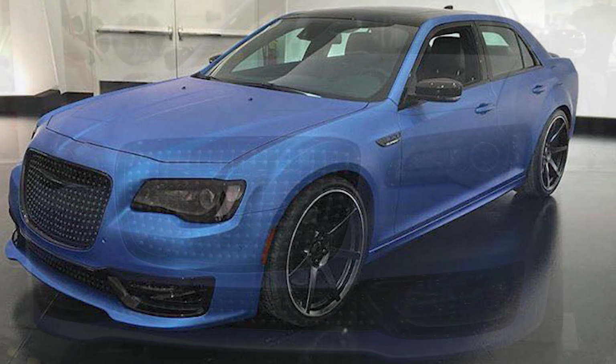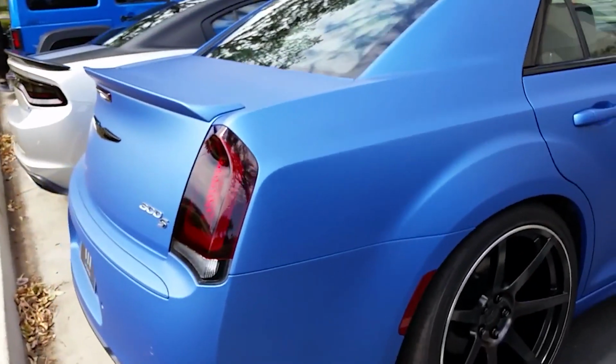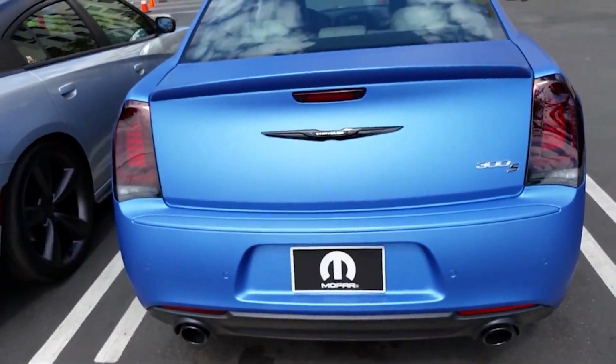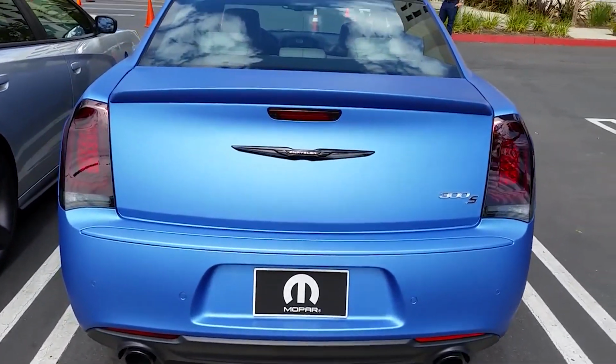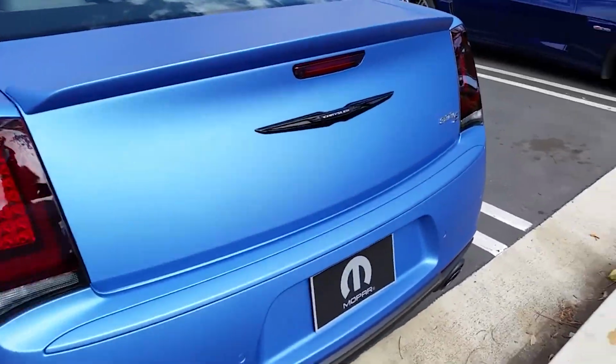The thing looks incredible. The matte blue paint job, or as they call it, matte cerulean, contrasts beautifully with the 7-spoke Mopar dark hyper black low gloss wheels, which are 22 by 9 inches all around. The body is also lowered with a Mopar coilover kit, removing that wheel gap from stock and giving it a great stance without overdoing it.